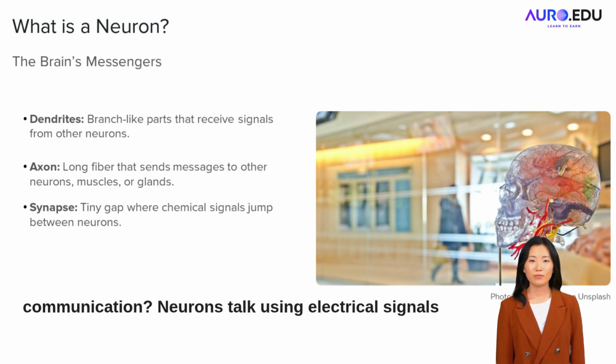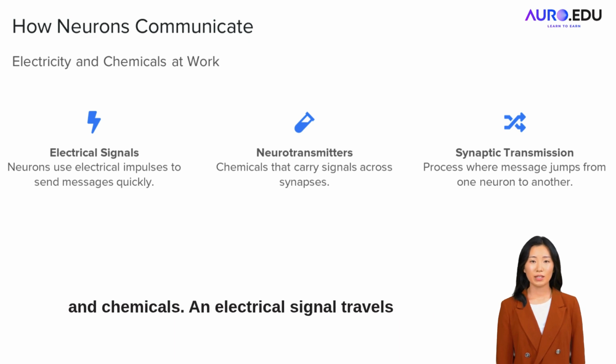Neuron communication. Neurons talk using electrical signals and chemicals. An electrical signal travels down the axon and reaches the synapse. There, chemicals called neurotransmitters help pass the message to the next neuron. It's super fast.